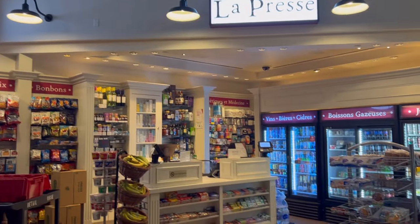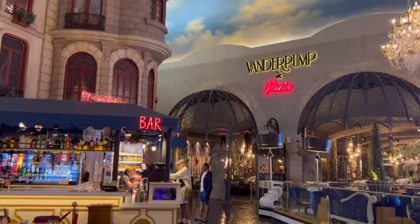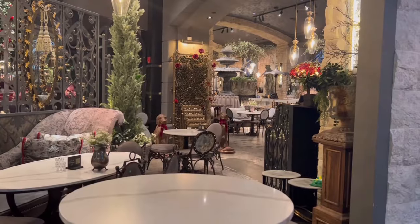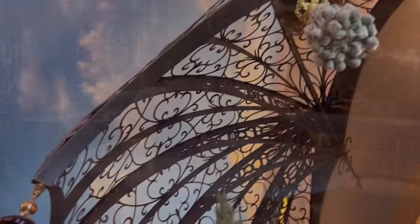We're in Paris. I mean, the breakfast, hello, crepes, croissants, oh my gosh, the best food ever over here. They used to have a buffet that was absolutely awesome. They don't have it, unfortunately, anymore. But they do have a Vanderpump cocktail garden. Look at this place, it's gorgeous.